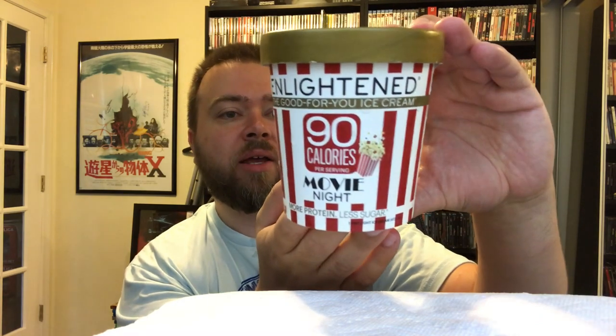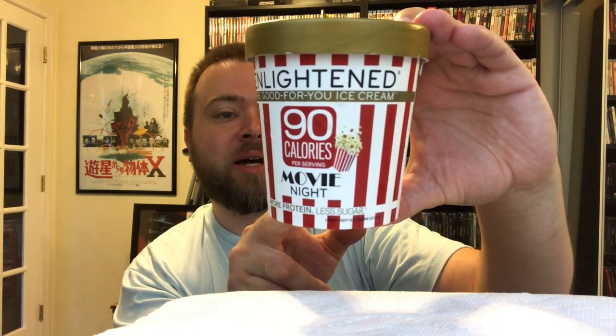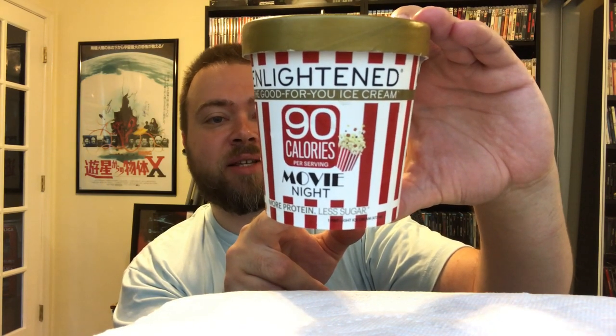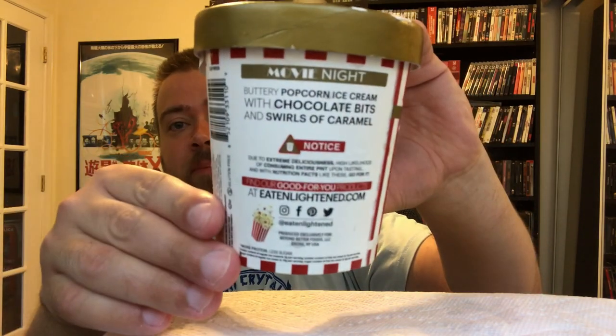And I love the design to this as well. It looks like a popcorn container. And it is a buttery popcorn ice cream with chocolate bits and swirls of caramel. And it says notice, like a little warning symbol on here, due to the extreme deliciousness, high likelihood of consuming entire pint upon tasting, and with nutrition facts like these, go for it. So I like the marketing and the design for this, very eye-catching and appealing.